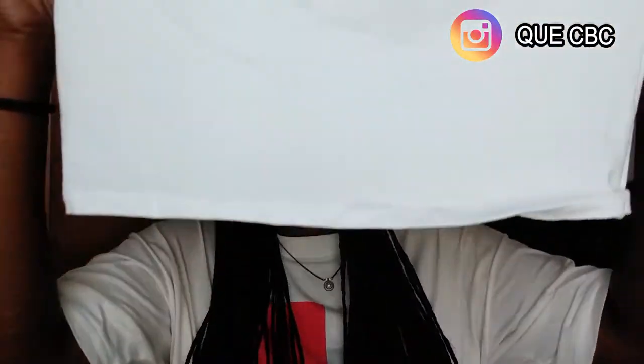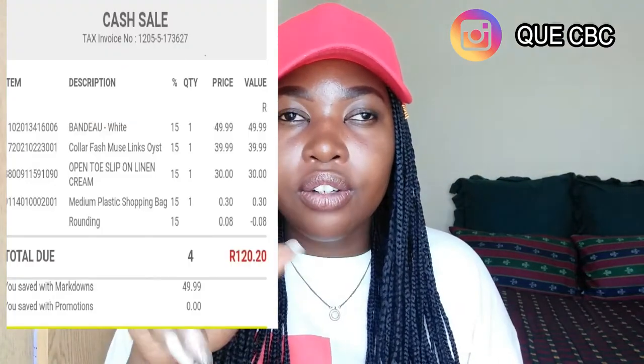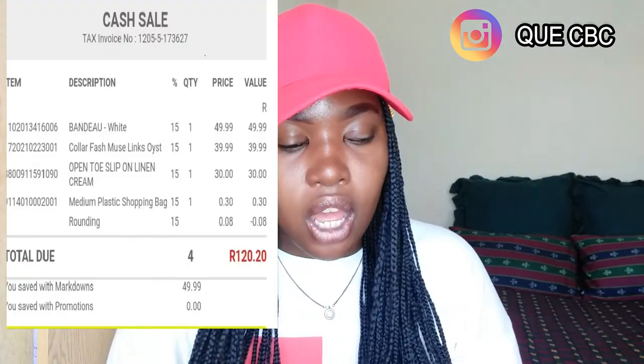Literally, this is just a piece of cloth. But I got flashed out. I got a white bandeau top. It was also in the red tag sale. They don't have the price here, but I'll convert for you guys and show you my slip over here. It was 50 rand. Yeah, 50 rand for this bandeau top. I got mine in a size extra large. I was really thinking about wearing it with the next item, which I got from Selfast.